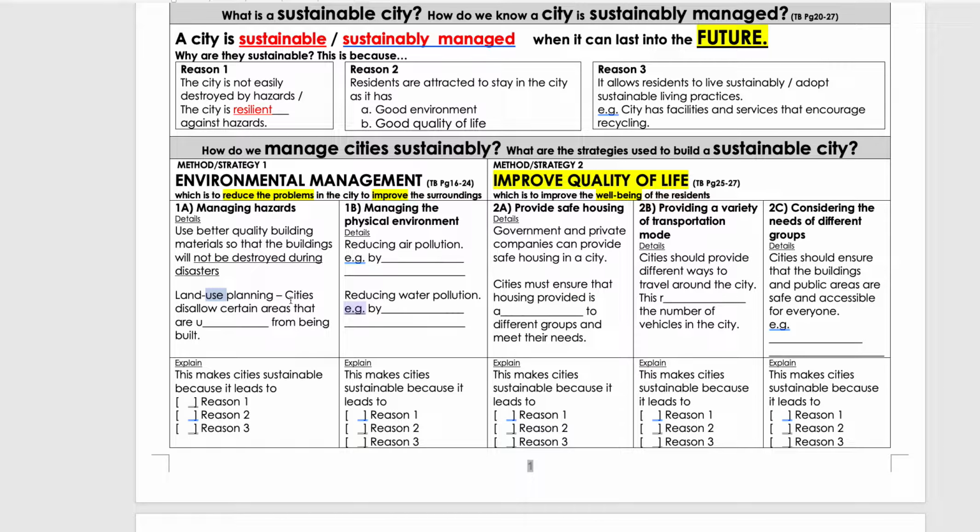Well, basically, when cities see that certain places in the city are unsafe, for example, it floods easily, or it will shake a lot during an earthquake, they will disallow people from building anything there. Okay, so that part of the city will not be destroyed during a hazard.